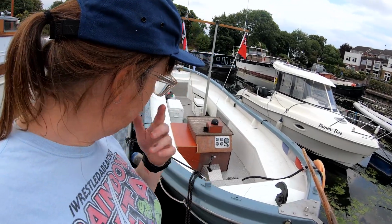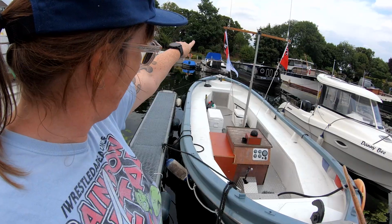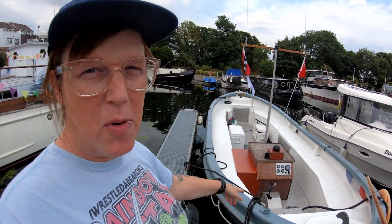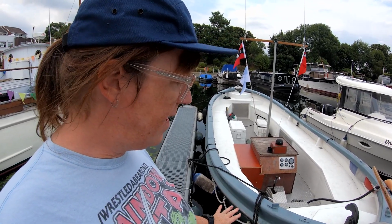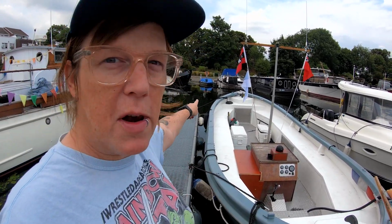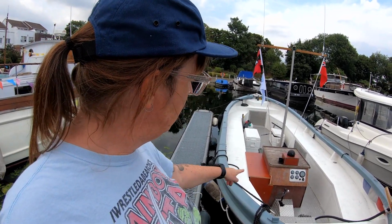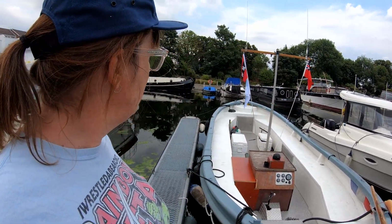So this boat, General Amsterdam, you might recognise, has an Amsterdam flag and also a British courtesy flag. It looks a little bit like a lifeboat or something from a big boat. It's certainly got lots of rowlocks, so lots of positions for oars. But it's also got a diesel engine on it and a tiller, as you can see. But yeah, it's quite interesting.